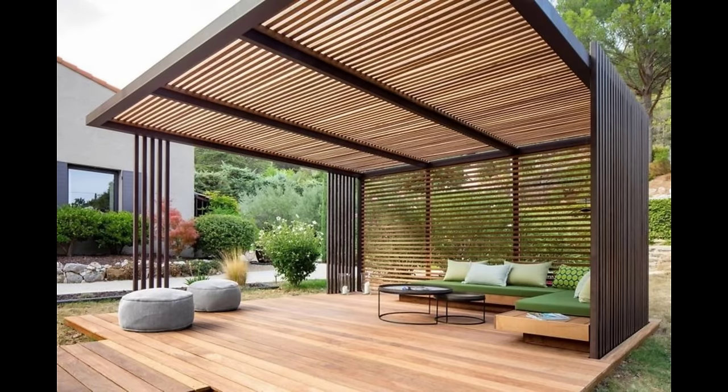Finally, pergolas work best in flat, open areas. Be sure to measure the area where you'll install your pergola to be sure there is sufficient space around it, so it doesn't look crowded or intrusive.